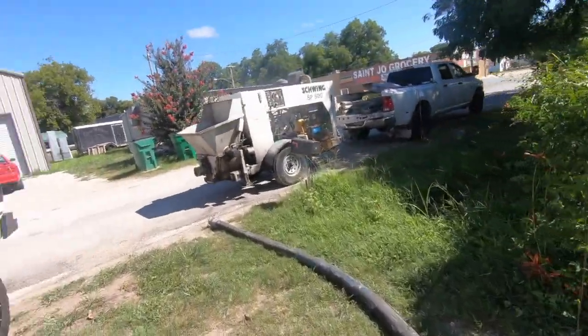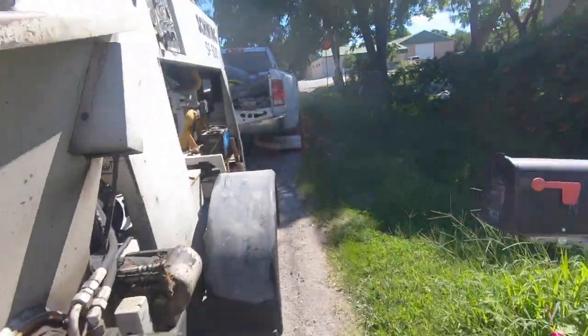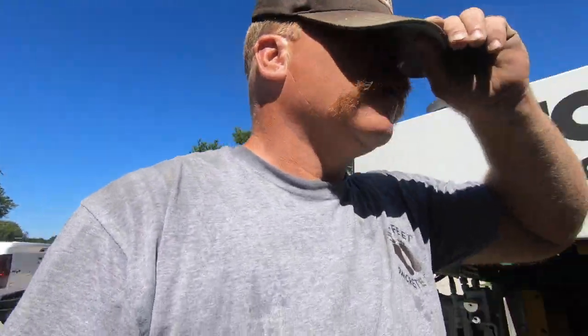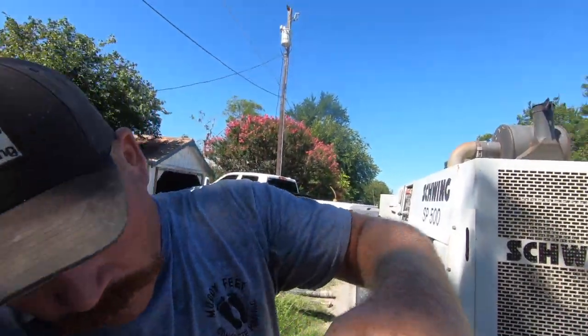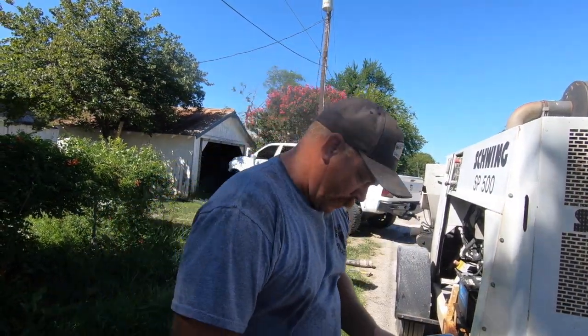Grab a couple of reducers and get those put on. We've already got everything good and greased. Made sure it's all good and greased. We'll get us some anti-concrete stick sprayed onto the hopper, and we'll go from there.